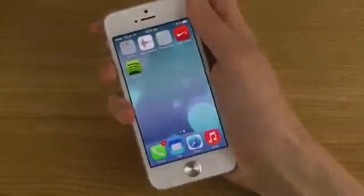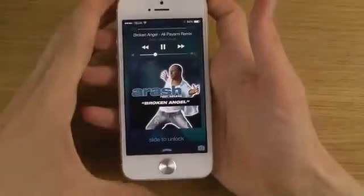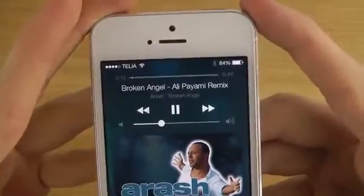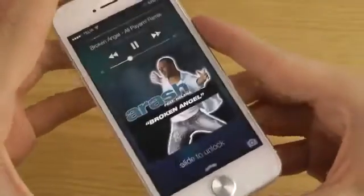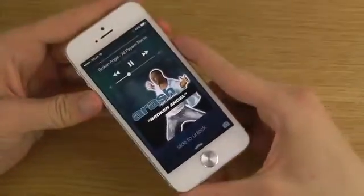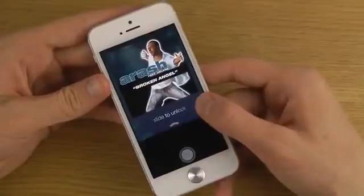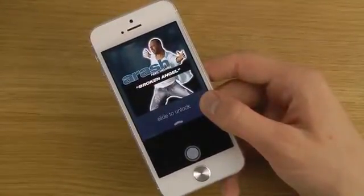When you now have music on, I'm just going to turn on some Spotify music. They have tweaked the lock screen a little bit here, based on my understanding. It has a slightly different feel and look. You can see that nice iOS 7 fade away effect. The lock screen still has quick access to the camera button, which is very nice.